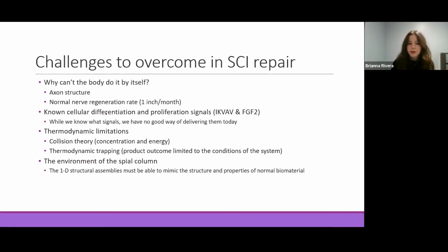So the creation of new neurons and also just the growth of new cells. Our IKVAV is just an amino acid sequence that promotes differentiation, and then FGF2, which is just fibroblast growth factor, is going to be responsible for proliferation. So we know that these two work well in promoting nerve regeneration, but this has never been tried before for spinal cord injuries. And then there's a few other limitations that we have to account for and attempt to overcome in the structure of the peptide amphiphiles.